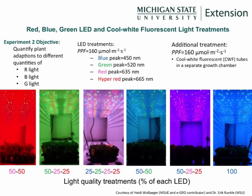So they followed up that first experiment with a second study, which had the objective of quantifying plant adaptations to different qualities of red, blue, and green light. So you can see that the treatment on your far left is basically 100% red and hyper-red light, and then the treatment on your far right is 100% blue light. So they had a range of light quality in these treatments.